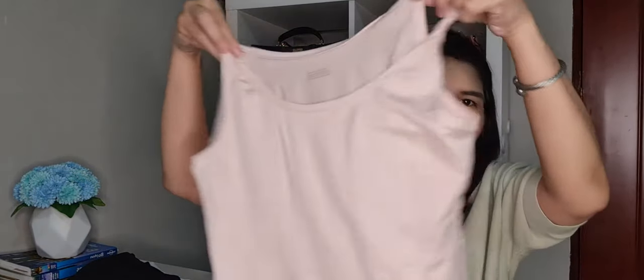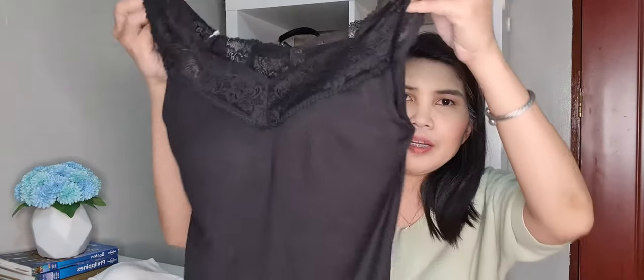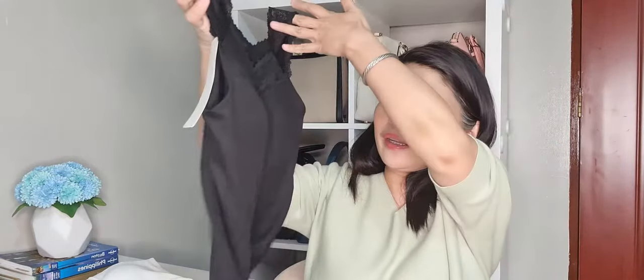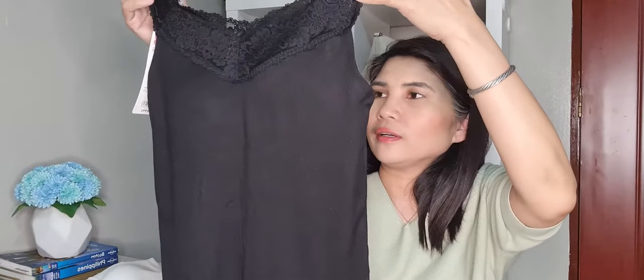This one too. It looks small because this is a small size. So it's supposed to be medium. And I also got these innerwears, for wearing when you're wearing a blazer, and this will be your innerwear for the blazer.